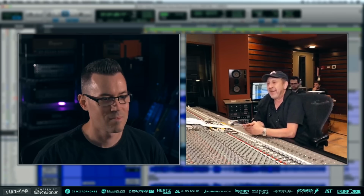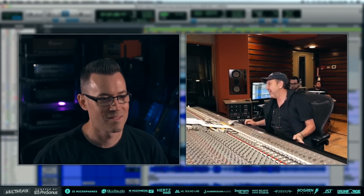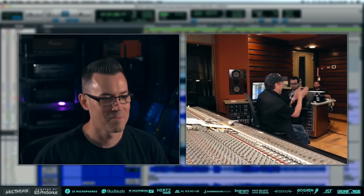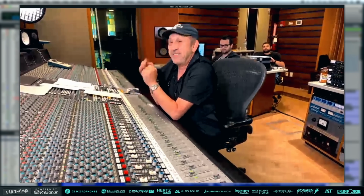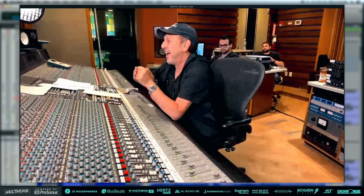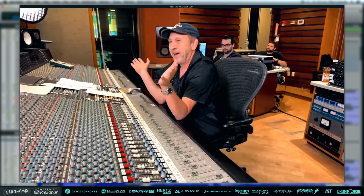I was mixing to this half-inch machine, and I'll never forget, someone said, I bet you can't tell the difference between half-inch and Pro Tools. And I said, I bet you $100 that I can. They sat me in the middle of the room, turned me around to face the wall, and played me the mix 10 times. I said, that's digital, that's not. And of course, I got 7 out of 10 wrong. That was the moment I realized my era of tape was over.